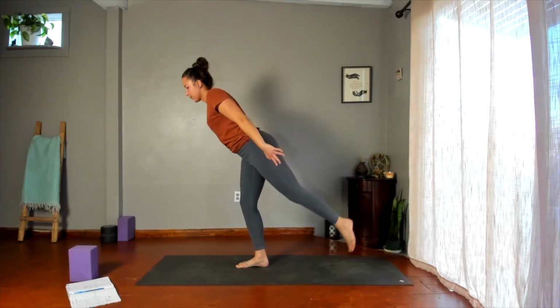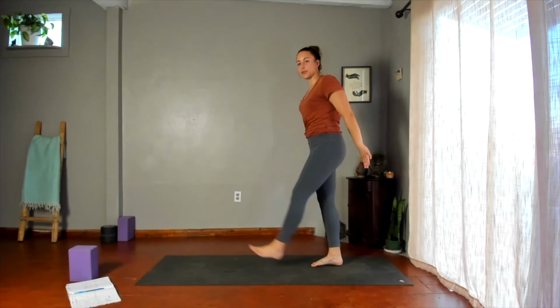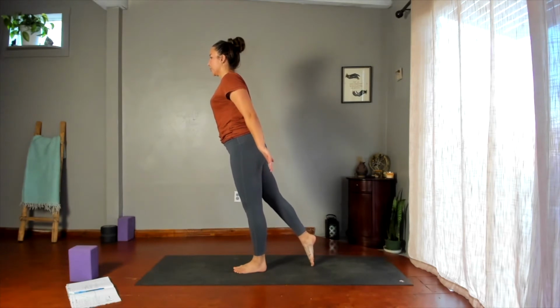Slowly stand up, all the way back. Awesome. Point your palms back. One more time. Second side, step your left foot forward. Step into your left leg, shifting the weight from right foot to left foot. Almost lift your right leg, move ribs back, tailbone forward.